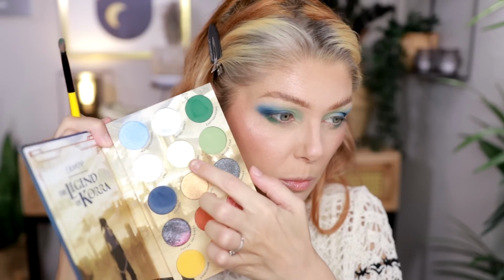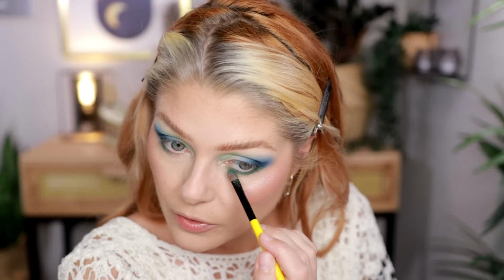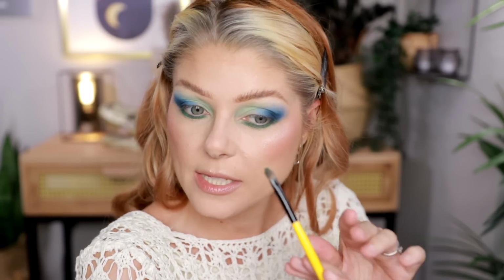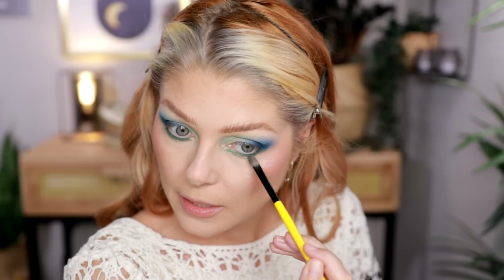Which one do I want to have? Because this one, have you seen this one? It's so pretty. You can even see here, yeah, the green shimmer. Maybe I'll do this green all the way in, and I'll cover half of it with that shimmer. How about that? So I'm going to spray the End Game, and let's see if we can put it here on the inner half.